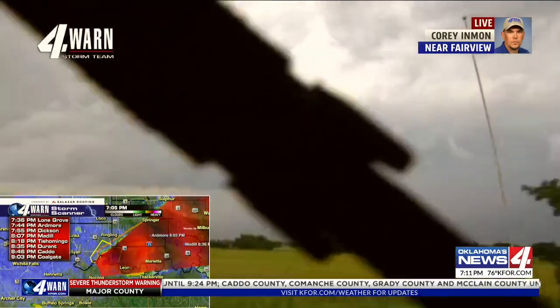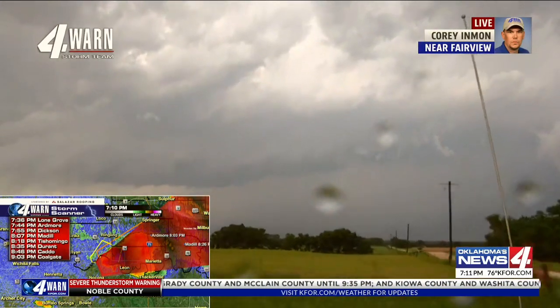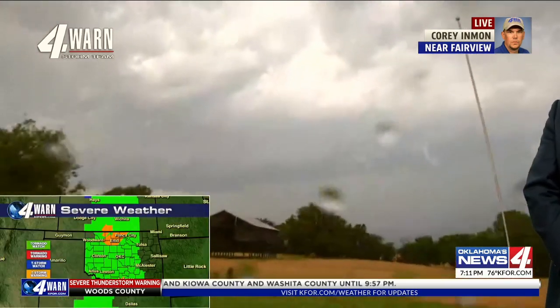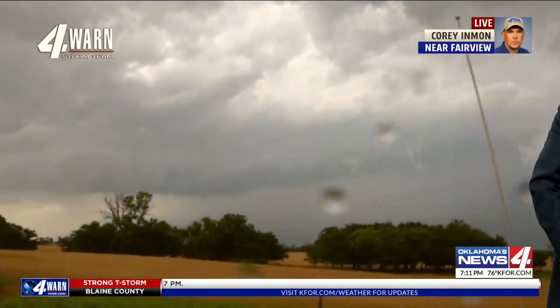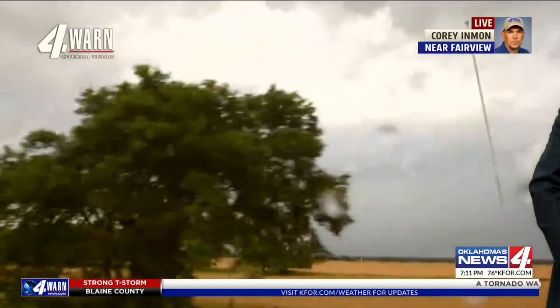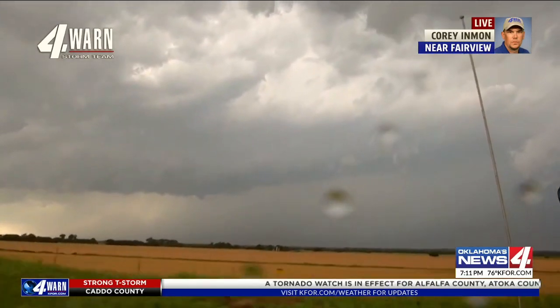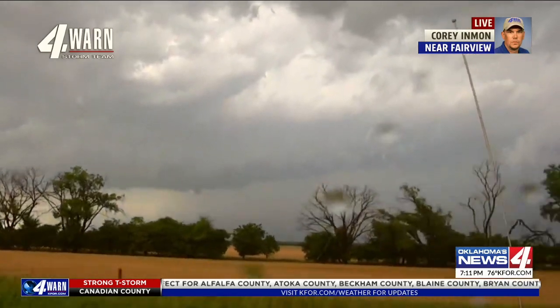So the base in there is really kind of flat, have the rain out ahead of it. But we still have, like you said, it's rain cooled in here, but there's still a strong southeast wind, even on the backside of this Ames storm, blowing back to the storm to the northwest. So we're punching through here and should be right up to the base of this Ames storm shortly, Mike. Okay, Corey Inman, very good.